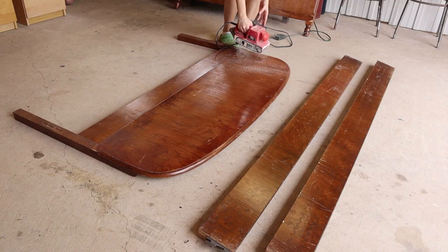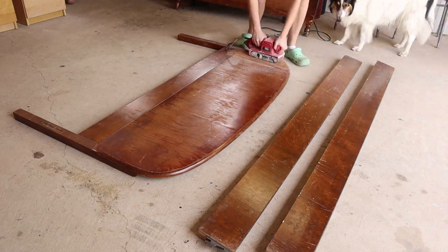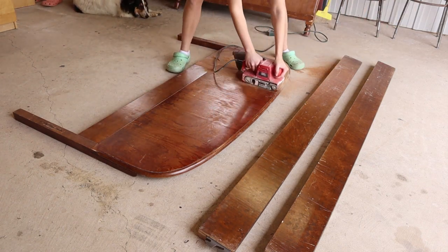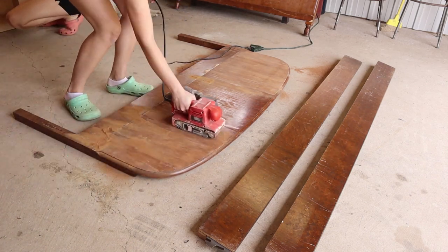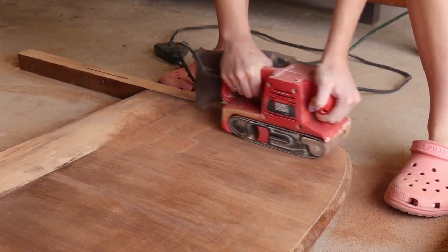But fortunately for the desk and the headboard, those were solid wood, so we were able to stain those and make them look exactly how we wanted. But if you're ever looking for a project piece on Marketplace that you want to sand, definitely make sure that you message the seller and ask them if it is solid wood or not, because I think that is definitely good to know, especially if you are a DIYer.